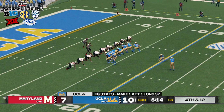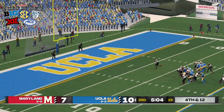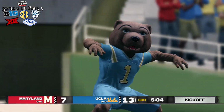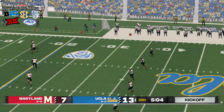Fourth down. This one should be makeable. Kicks away, and the field goal is good. Even though they gave up the field goal here, that defense is feeling pretty good about themselves right now. It could have just as easily been a touchdown. Looks like they're ready for the kick.